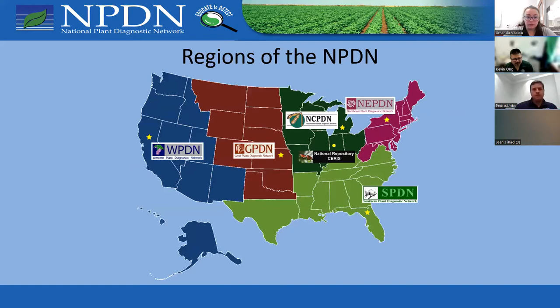Now, when you administer a large network like this, it is much easier to split it into what we call manageable units. So for the National Plant Diagnostic Network, there are five different regions that were set up. And what you might notice in this slide, this was the original breakdown of what states are reporting to.